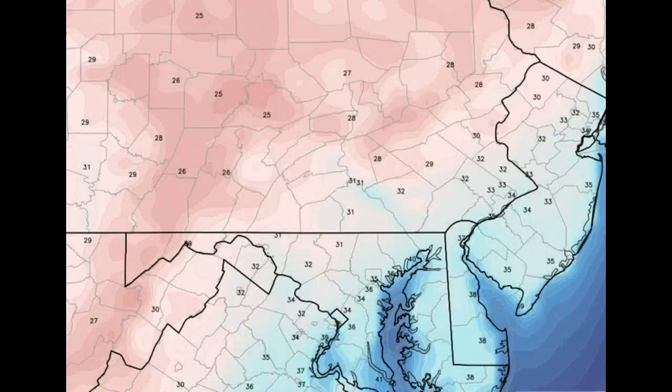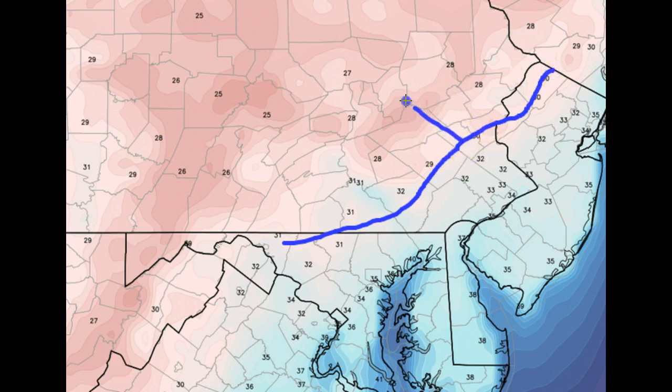And temperatures for the overnight are going to be even worse. This is what we're looking at for overnight temperatures in the 20s for a very large area. So you can see this is probably your 20 degree or lower line here. Anything northwest of this line is into the 20s, if not Saturday night, then on Sunday night. Sunday night does look like the coldest of this period.